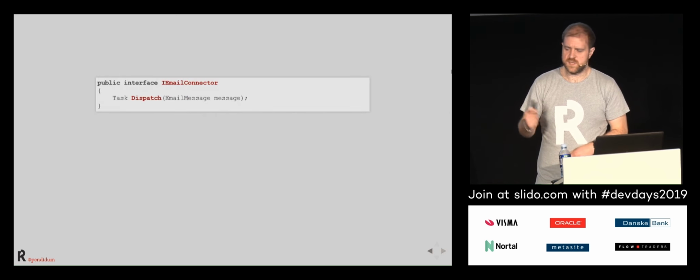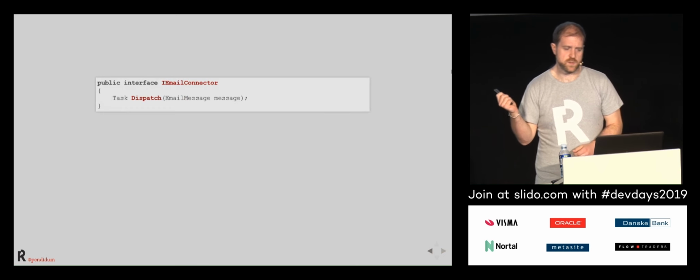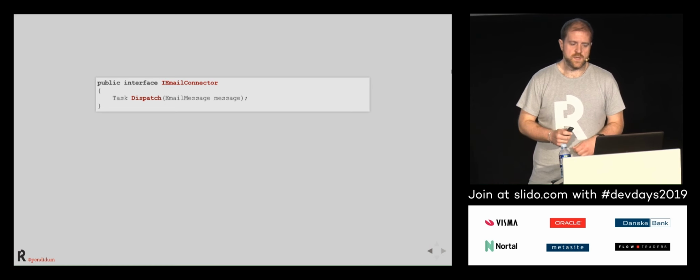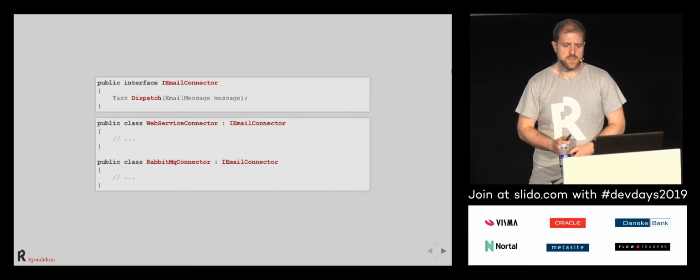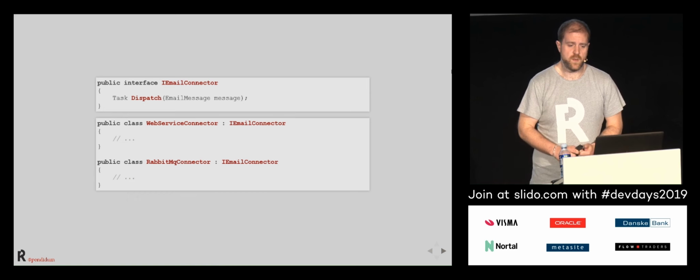Now we're going to use this example a few times because this is going to relate to a story about something that I do with feature toggles. So it's not just me complaining about other companies. Let's say you have an email service. You have a way of sending emails. You have this interface here which dispatches email messages, and then you have two implementations of it. One that uses a web service and one that uses RabbitMQ for transport.